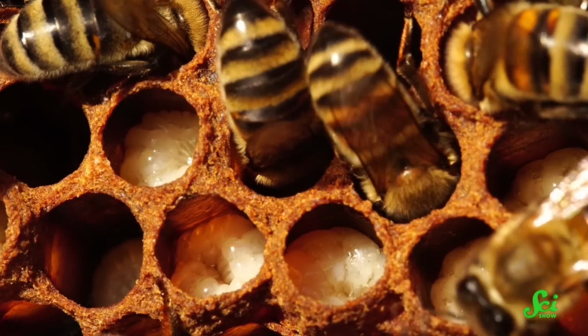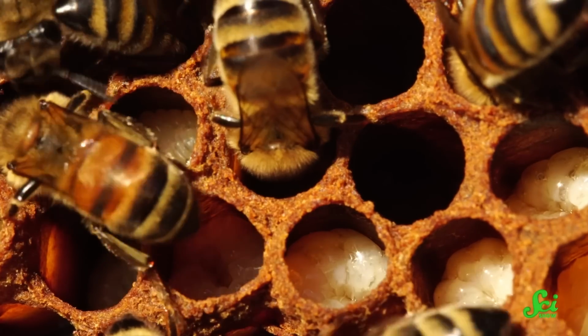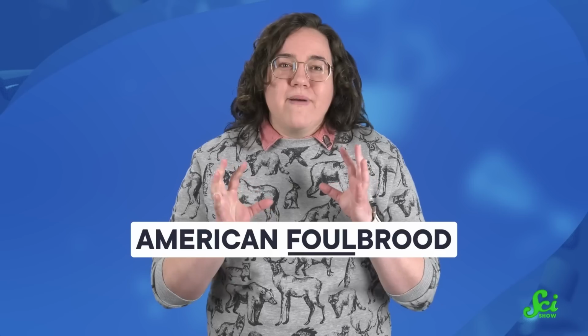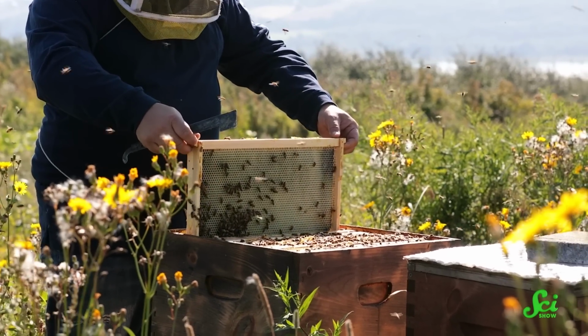Interestingly, AFB only affects larval honeybees in their first few days of life. The bacterial spores get fed to the larvae by nurse bees, where they multiply inside the larvae, killing them from the inside out. The dead larvae turn dark brown, and the entire hive takes on a nasty smell, giving the infection its name. The bacterial spores can easily spread throughout the hive, including the honey, as well as between hives and into the surrounding ecosystem as the bees come and go during foraging. And these spores can remain viable in the ecosystem for decades.